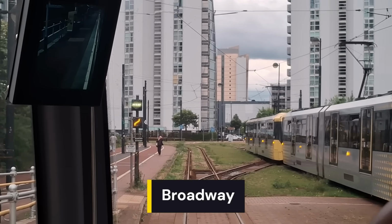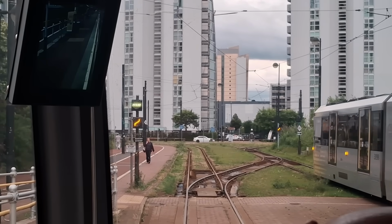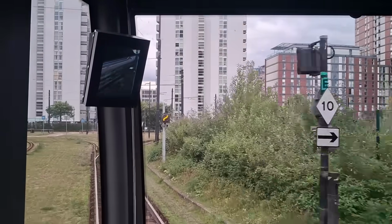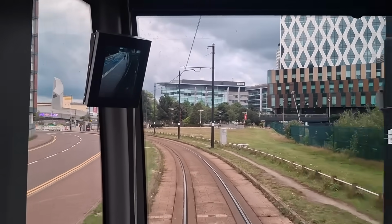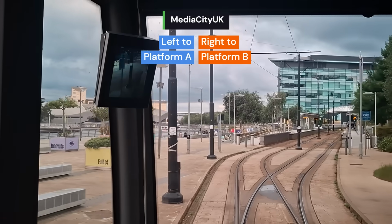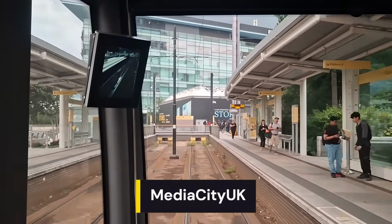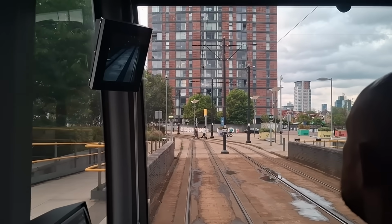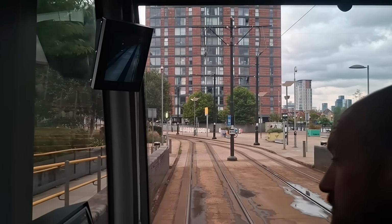Here's a driver's eye view of a tram that's going back to Manchester, going via MediaCity UK. There's a tram in the section already, so we let it go past before we enter. At MediaCity UK, we're directed to platform B. The driver then switches ends, of course, and then presses the RTS button in the cab. He gets the signal to proceed and drives the tram out of the platform.